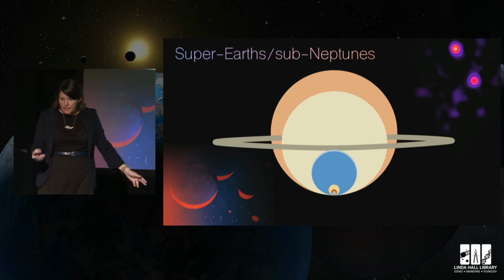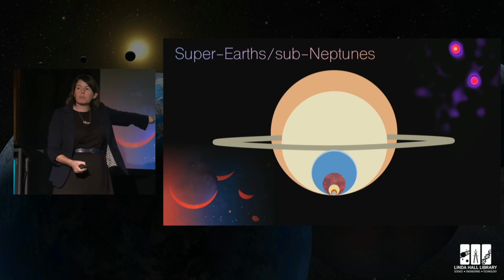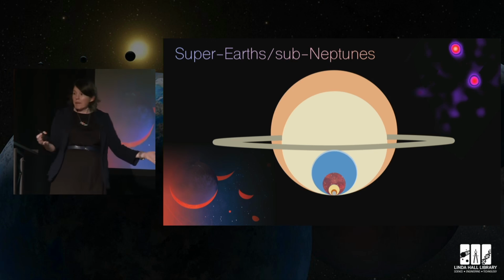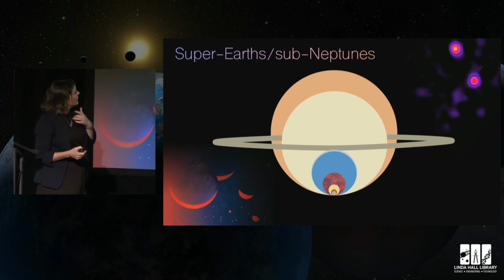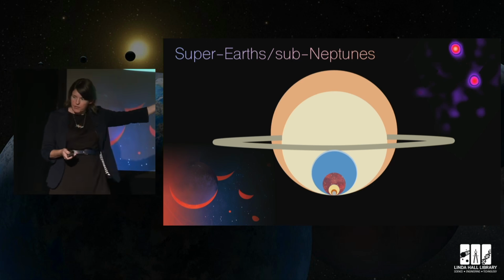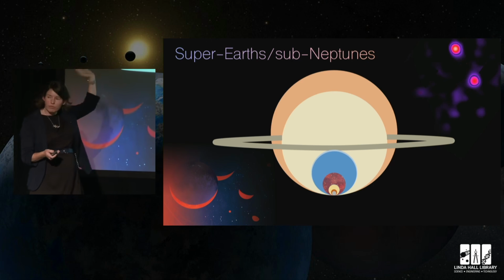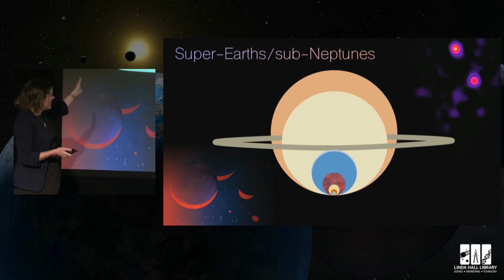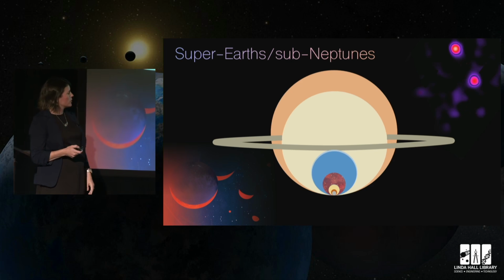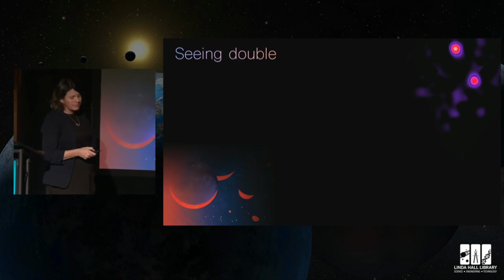What we found was that the most common kind of planet was in between, not one of these size regimes that we had. And we have 8 planets. We're sampling a lot of the size regime. So we call them super Earths or sub-Neptunes, depending on where your funding comes from. If you really want them to be super Earths, that's fine. But the most common kind of planet is one we don't have in our solar system, a super Earth or a sub-Neptune. And we found a ton of them.